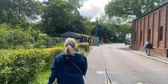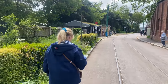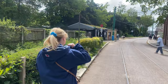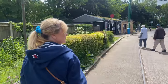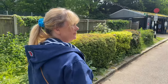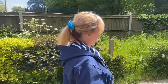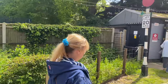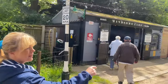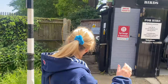So, even though this place isn't massive, there's quite a lot going on, isn't there? It's making me feel old, because there's lots of this that I can remember. Hansom cabs. Do you remember the caravan box like that? No. Well, they're not doing too bad, then. Excellent stuff.